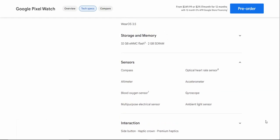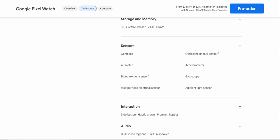Sensors. Y'all guys have a compass, altimeter, blood oxygen sensor, multi-purpose electrical sensor, optical heart rate sensor, accelerometer, gyroscope, ambient light sensor.